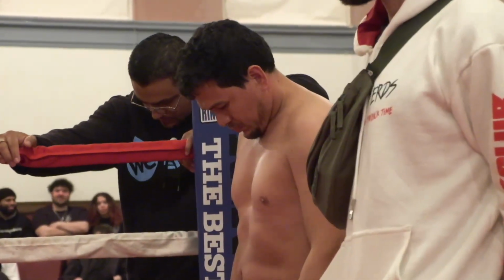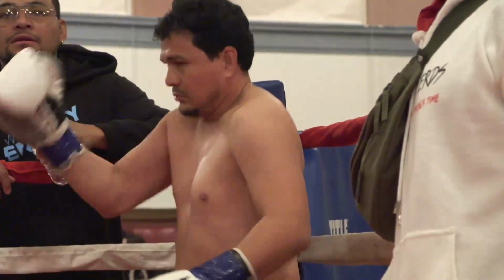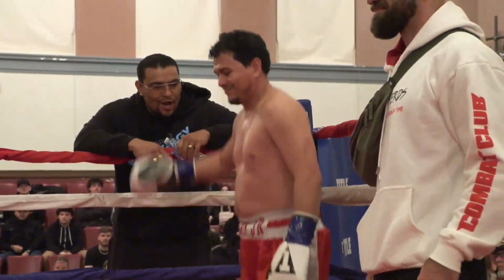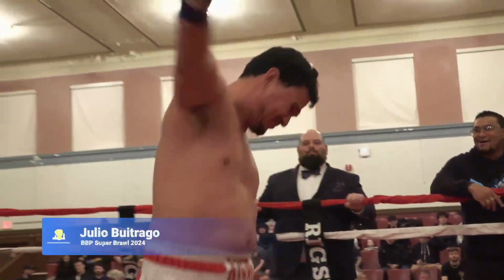Introducing first, boxing out of the blue corner to my left, wearing red trunks with white trim. He's a battle-tested veteran who comes to us from Miami, Florida. Ladies and gentlemen, Julio Buitrago.